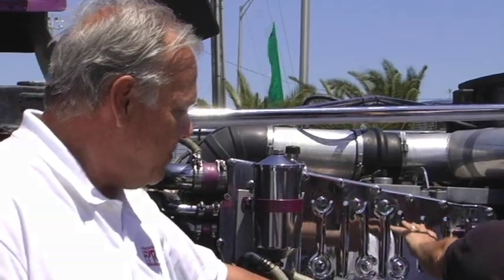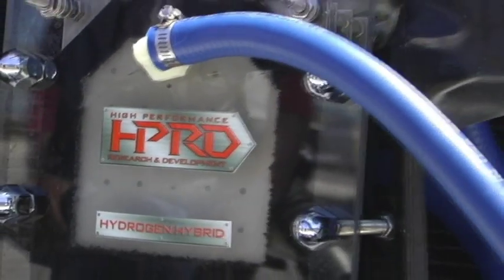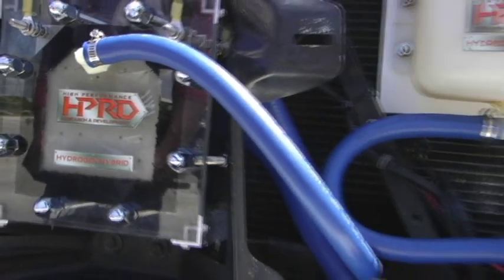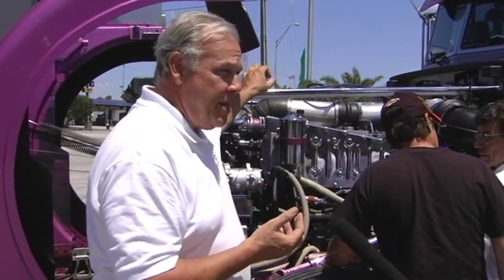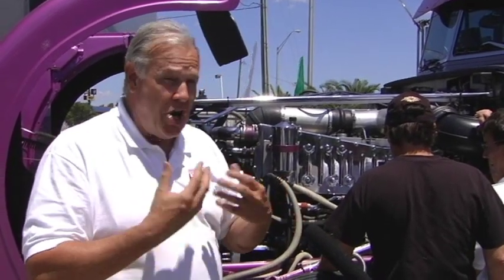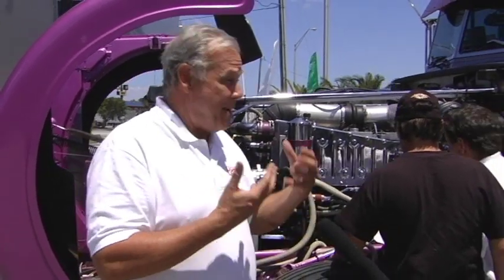But generally, how this works is the system is composed of a hydrogen generating unit. By using a catalyst and cycling it through with a small electrical charge, this unit develops hydrogen. It pulls the hydrogen out of the catalyst. We then pump it into the air intake. It mixes with the oxygen that goes into the combustion chamber, making previously 20% efficient diesel fuel now 100% efficient. So that's where the power, that's where the torque, and that's where the mileage comes in.